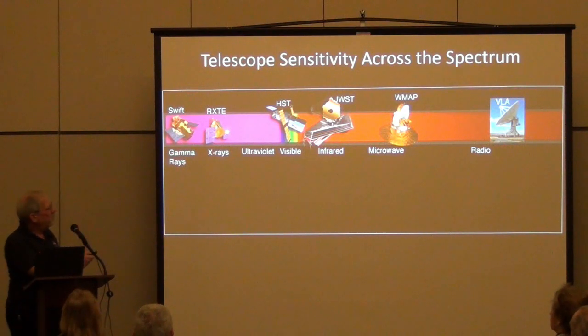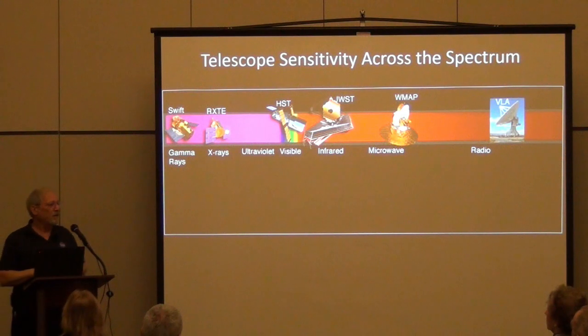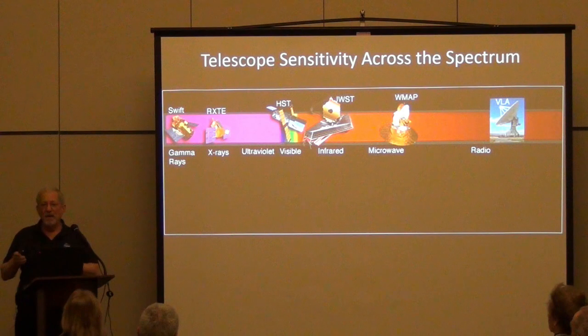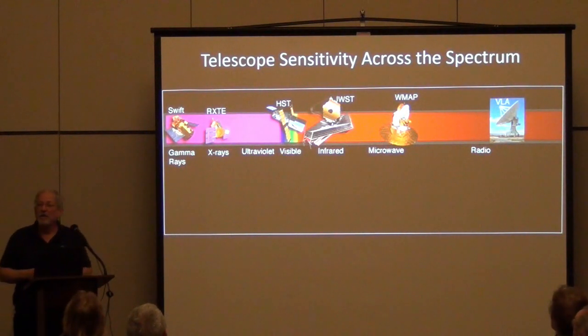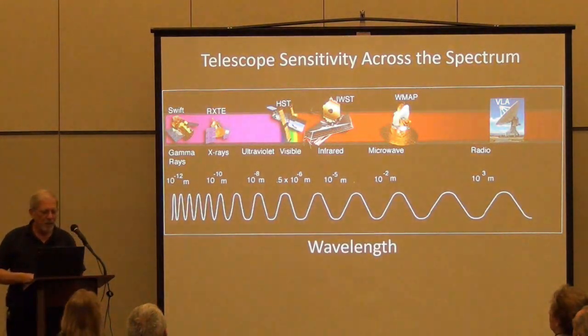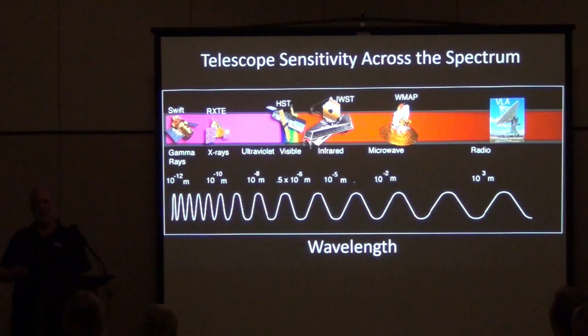The infrared spectrum is kind of divided up into near infrared, mid-infrared, and far infrared at just arbitrary points. And the James Webb telescope has instruments that are sensitive to both the near infrared and the mid-infrared radiation wavelengths, but not so much in the far infrared. So this will give you an idea.